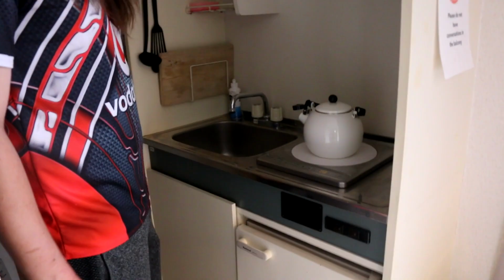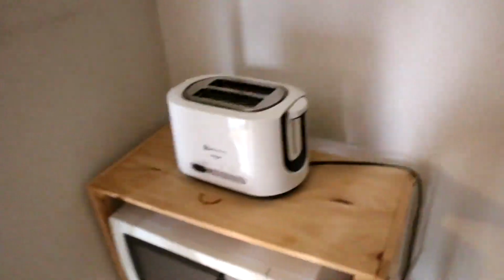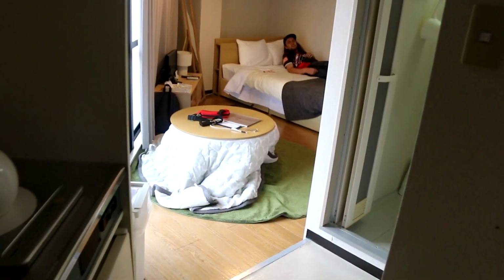And then out through here again is our mini kitchenette. It's cute, man. Little kettle. We have our fridge. And then here is the washing machine. Little space to put some bits and bobs. Ooh, toaster microwave. And yeah, that's the whole thing. So here's the view from the corner of the kitchen. You can see Craig relaxing. He's been lugging around our huge bag all weekend.